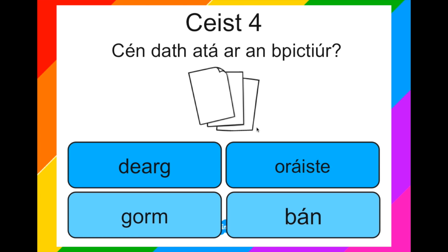And question 4. What colour is in this picture? It looks like a sheet of paper. What colour is a sheet of paper? Is it darug, orashta, gurum, or bawn? Think about it for a second. And the answer is bawn. Bawn, well done if you got that one right.